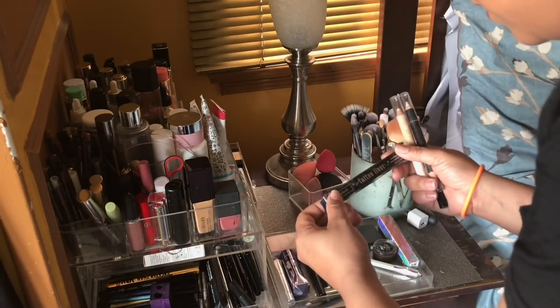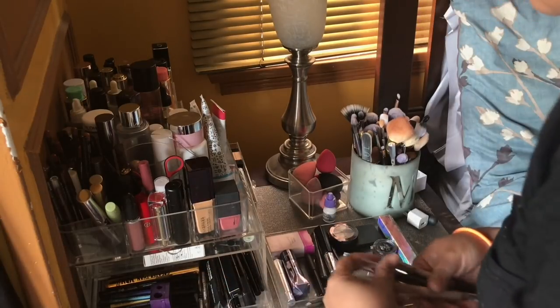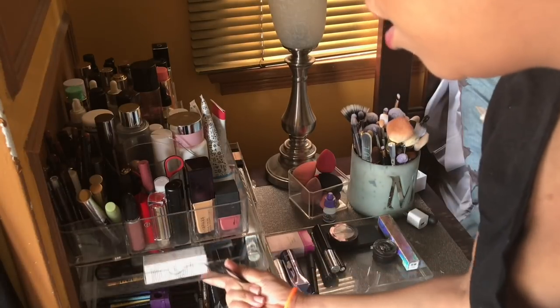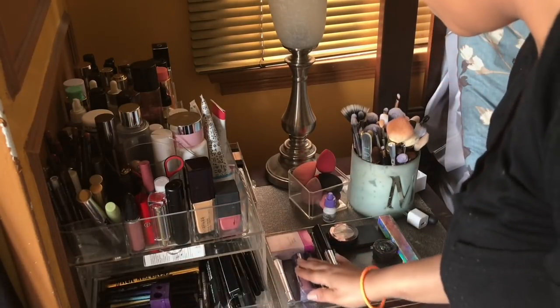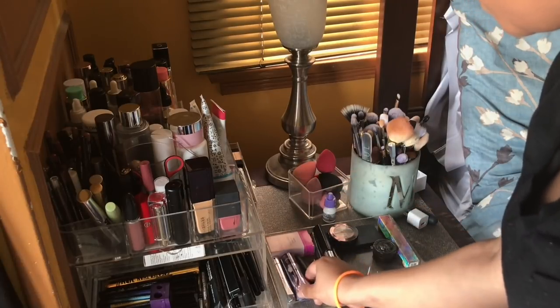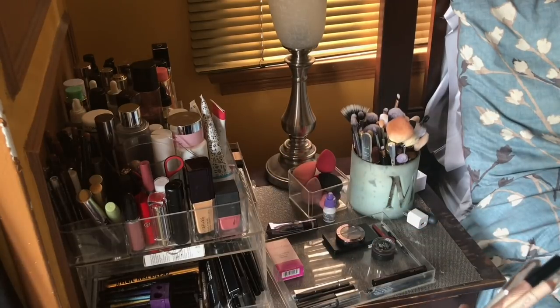Let's see. What is this? Oh, this is the tattoo liner. Okay. I'm going to put that with the eyeliners because I need to go through those. Okay. More brow stuff. Okay, this is the brow conditioner. Love that. This is a liquid strobe. We're going to get rid of this. I don't need this.